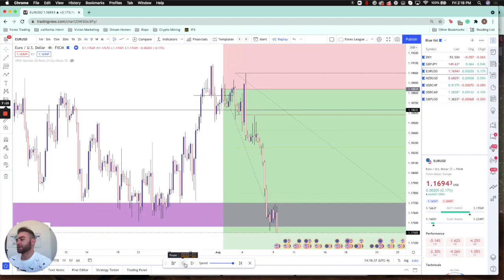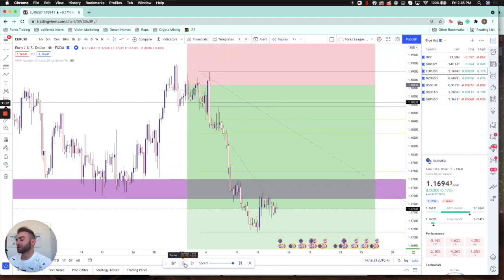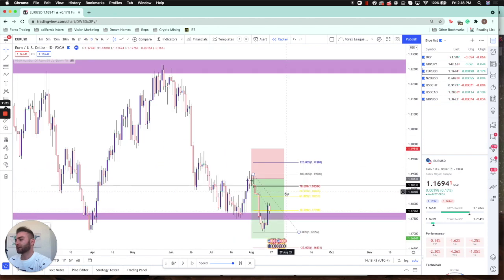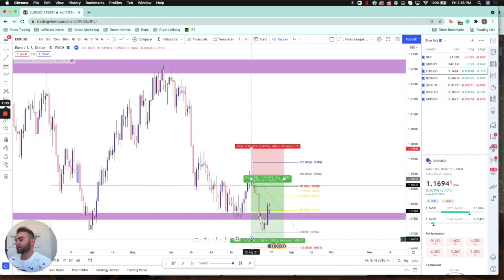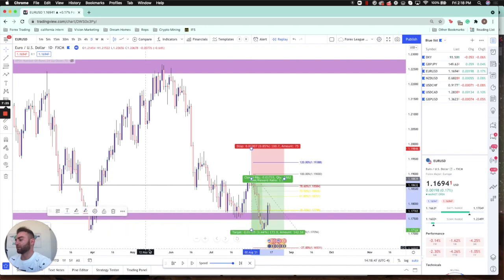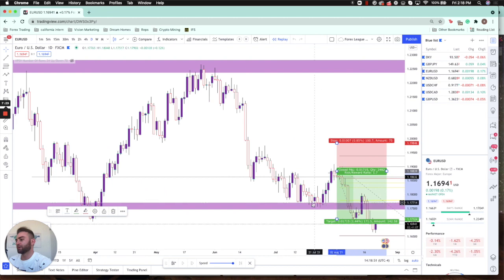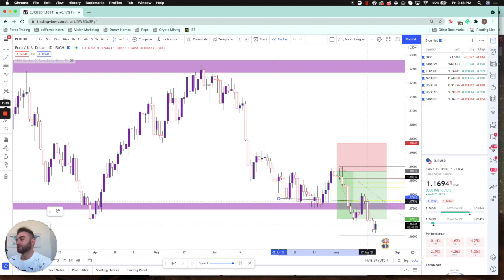And then as we can see, this thing turned into a swing trade. Let's actually zoom out a little bit more. This thing turned into a swing trade. At this point, we were up about 1.7, so stops are at break even. And then we came up for a retest of support right here. So we have this daily level of support right here that was retested.